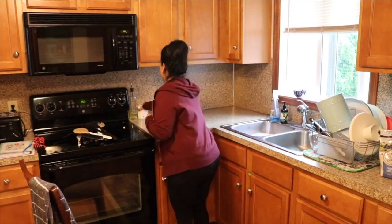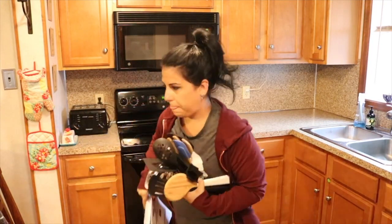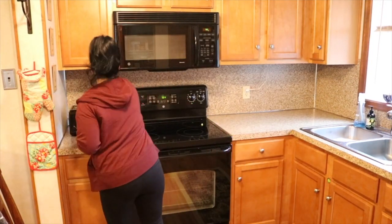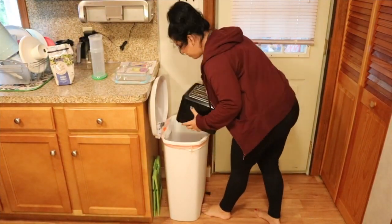Next thing I'm going to do is clear everything off my counters so there's nothing on it, and it makes it super easy to clean. And then after that, I'm just going to get some hot soapy water and a rag, and I'm going to wipe down all of my cabinets.